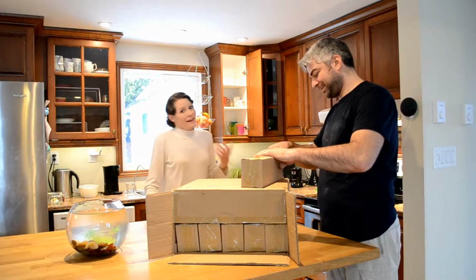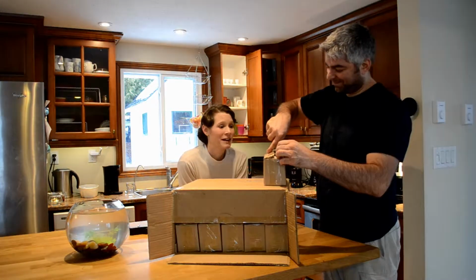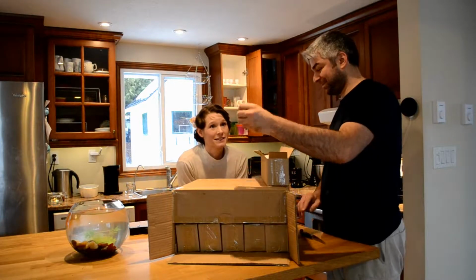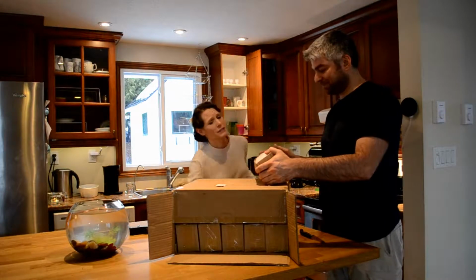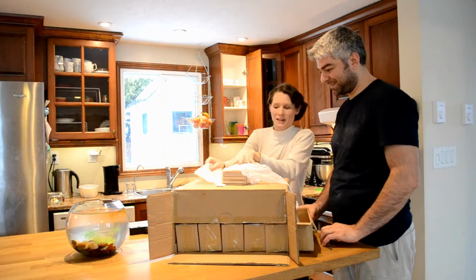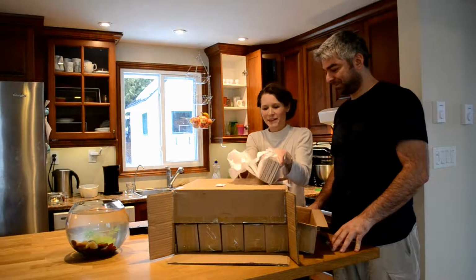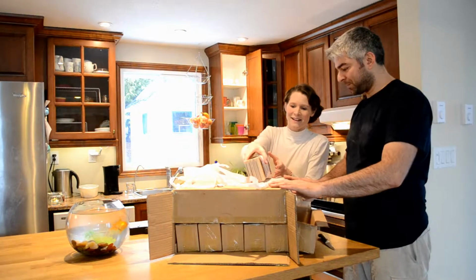Okay, moment of truth. Moment we've been waiting for 4 years. We are opening the first set of BedMakers of the 8,000. Yes. We've just been unloading them, so that's why we're going to run. So this is what the customer will see when they first receive the package. Here they are.